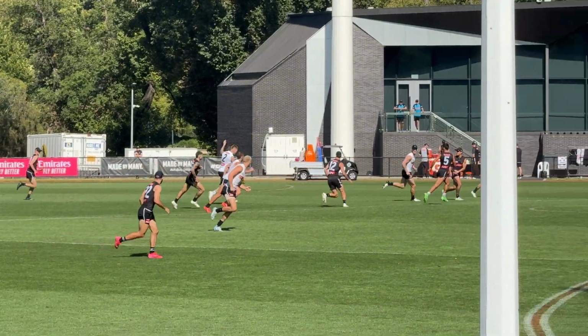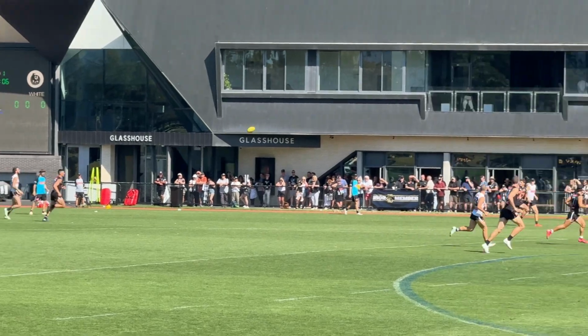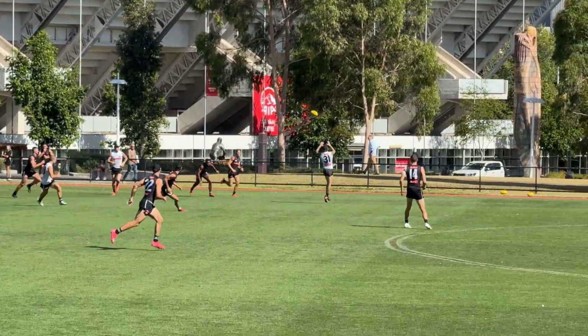I'm not going to talk over this next part, but just watch this ruck work and centre clearance from Cameron, Nick Daicos at Pendlebury. Kicks it right to McStay, who finishes it off. You'll really, really enjoy it.